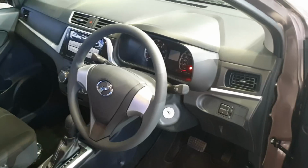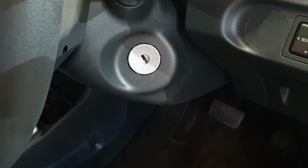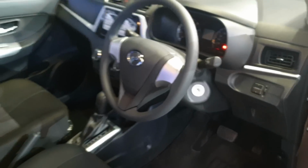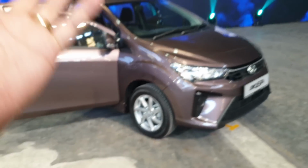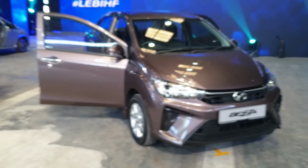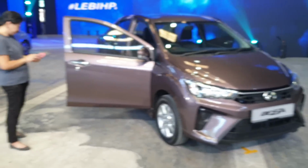Okay, now let me just jump over to the front there. So you can see here the 1 liter model is a key operated start, and you've got powered side mirror adjustment, but that's about it. The 1 liter model here is very simple, very basic, 3-cylinder engine. All right, no fuss. So I would think that the Bezza has been a very popular car with Grab drivers and all that. So this is likely to be another popular addition to the range.